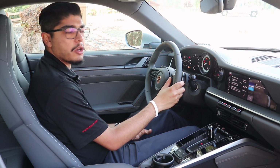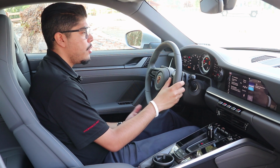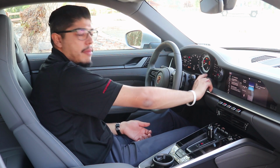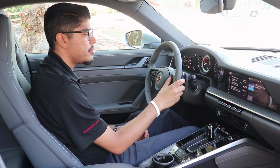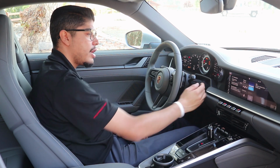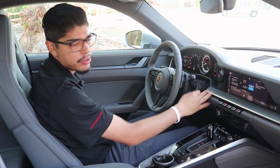Navigation is standard, Apple CarPlay is standard. You also have a G-force meter, tire info. You have your vehicle, which is completely customizable here. If you want to add boost pressure, a compass, that's all able to be changed on the fly. You can also see your gas mileage, and then on the right hand side you can see your fuel economy as well as your temperatures.